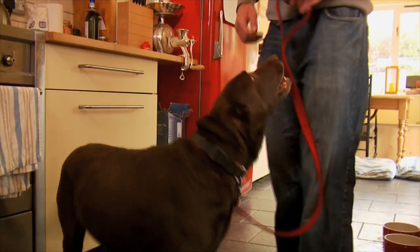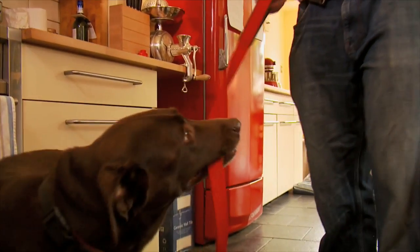Right, what Millie's doing now is biting the lead. She's trying to take the power of the walk away from me. What she's saying is, no, I'm actually taking you for a walk. She's the one trying to make the decisions from me. So if this happens, I've actually got to take the lead off and start this process again until she gets it perfectly right and doesn't bite the lead, and then we can move forward.